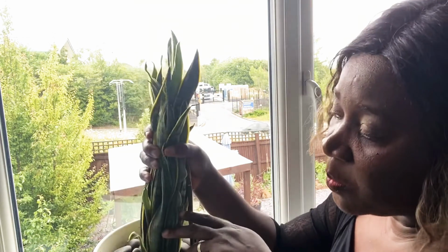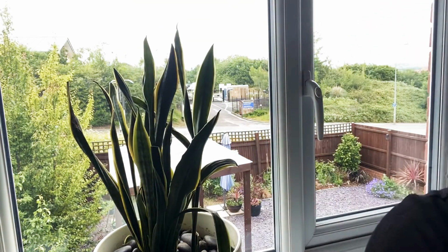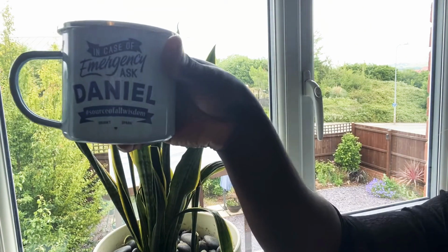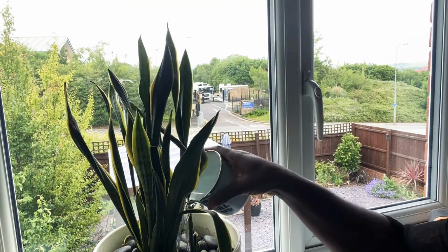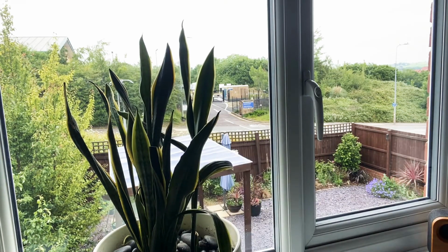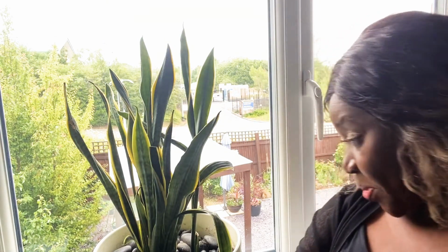I want to get some new variety. Look who didn't water their plants. It needs a lot of water, so this one won't be enough. Go and bring another one. So let's do the watering now. Dan's going to get more water.